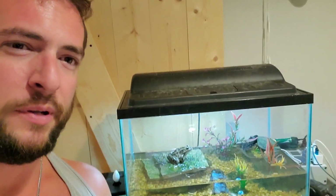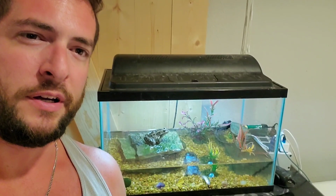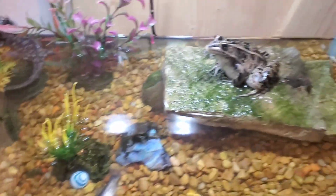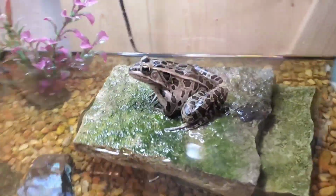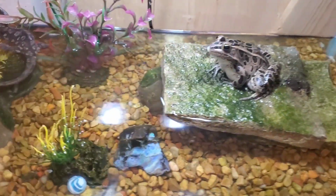Well, I put this minnow in with my smallest aquarium here. It's got just a leopard frog and a salamander in it, and I was just kind of seeing what would happen. That leopard frog chased that minnow like crazy, and there's what happened to it. I don't know, maybe he bit it and didn't want to eat it. This is like a huge leopard frog. It's one of the biggest ones I've ever seen. So I figured he'd be a good pet.